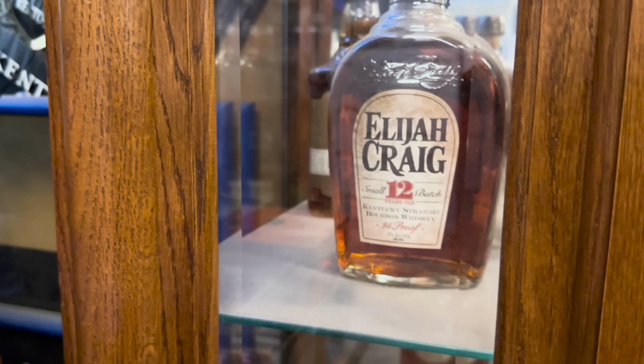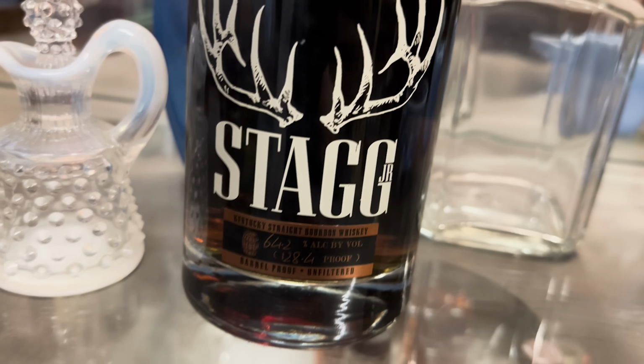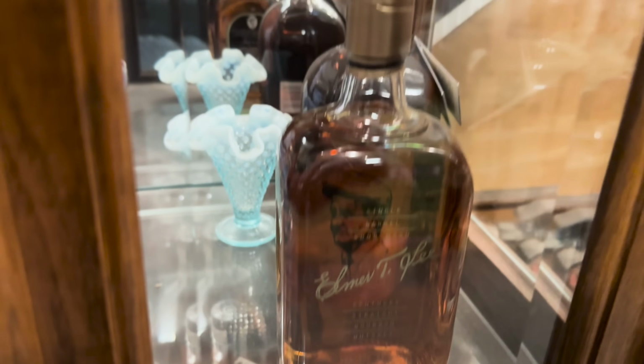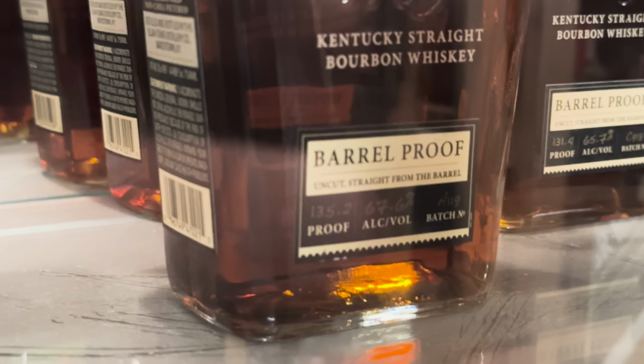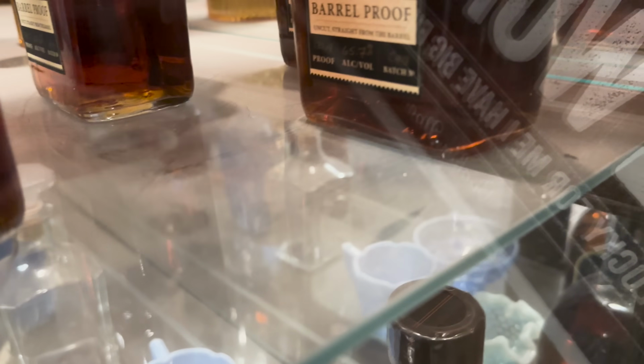12 year. Dang, there's some cool stuff in here. Stag Junior. Say what? Stag Junior, Hancock, it's been there for a hot minute. And Elmer T. Lee. Yeah, A119, that's an old bottle right there, man. I think the B518 is in there. That was the original whiskey of the year. C918, and then you said maybe a B5. Oh yeah, I think it's all the way back there.